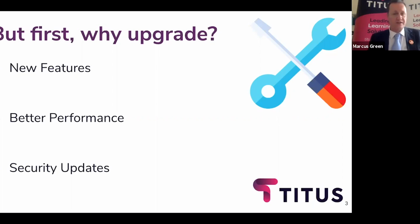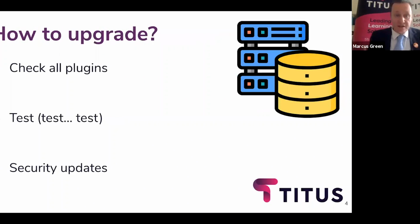All software has security issues. Moodle has a great record of addressing them. And the other reason, I haven't put that as a bullet point, but the longer you leave it between updates, sometimes the more awkward it can be to do those updates. So I'd strongly recommend trying to keep your version of Moodle up to date as you possibly can, which raises the question about, how do you upgrade?